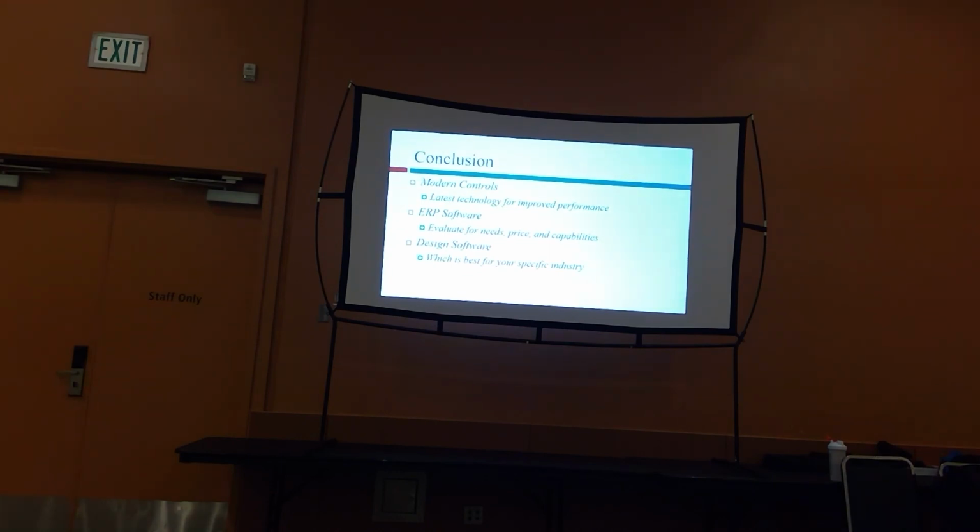So in conclusion, modern controls, the latest technology, you're going to improve performance. ERP, you're going to evaluate your needs and the price and then its capabilities. Design software, which is best for your specific industry. Office to shop, you're going to have production scheduling and tracking. You're going to get machine and labor tracking. You're going to get coil inventory and tracking. You're going to get your reporting and then those additional features we discussed.